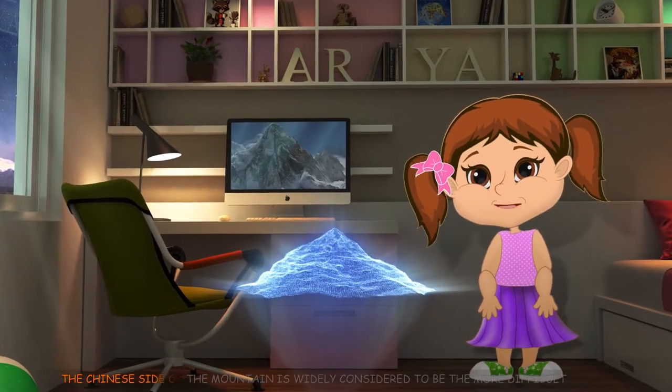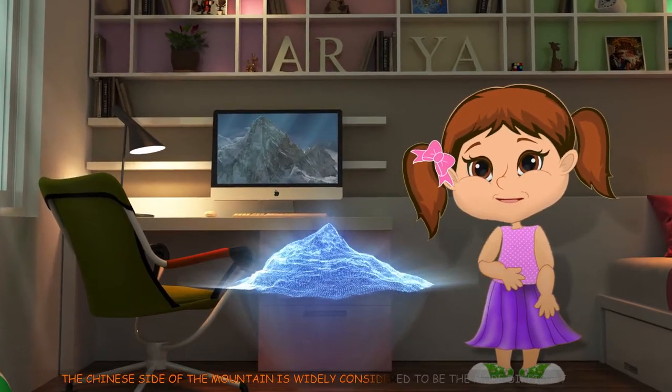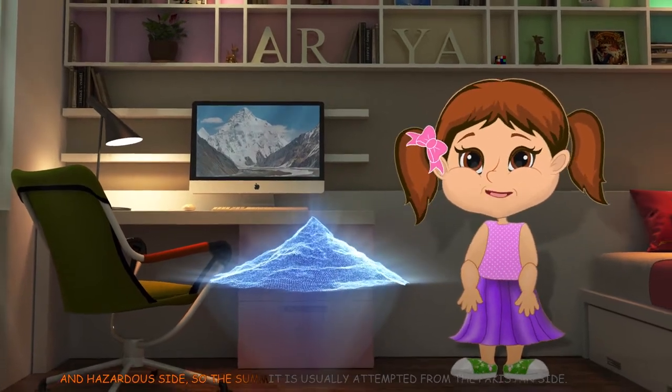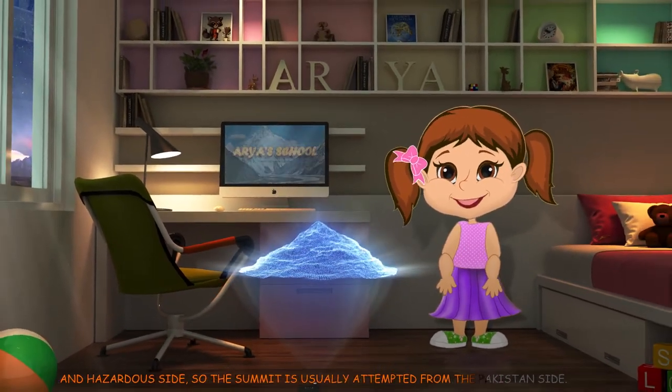The Chinese side of the mountain is widely considered to be the most difficult and hazardous side, so the summit is usually attempted from the Pakistan side.